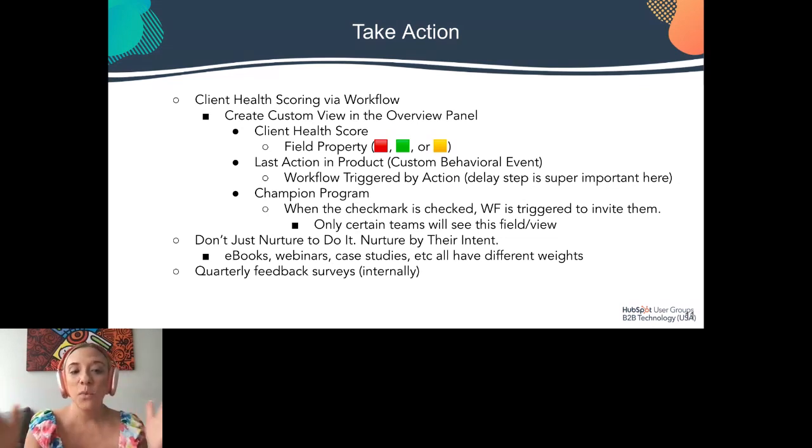And one thing I will really want to harp on is, don't just nurture to do it, but you really want to nurture by their intent. And there are a lot of ways you can do that. If you have this tier in HubSpot with customer behavioral events, you really want to implement that within your site and within in-app actions, because that can help, especially from the free tier to a paying tier.